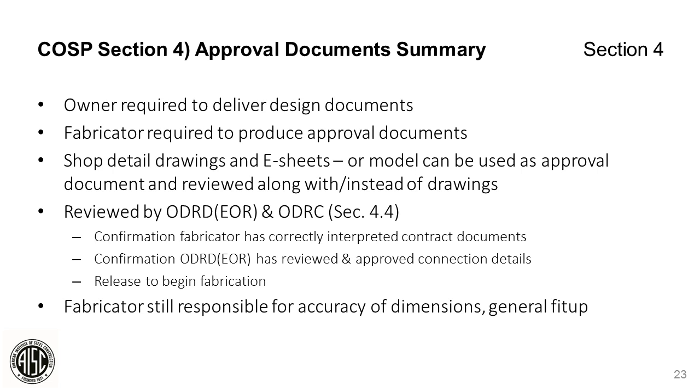So to summarize the Code of Standard Practice, Section 4 on approval documents. The owner, through the engineer of record, delivers the design documents. The fabricator then makes approval documents, for which they now have two options available. They can use either physical shop drawings, which has been historically done, but they can also now use a model for the approval documents. These approval documents are then reviewed by the ODRD, which is the engineer of record, and then the ODRC, basically the general contractor or construction manager, before release for fabrication. Even after these reviews, the fabricator is still responsible for dimensional accuracy and fit up.